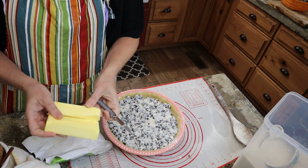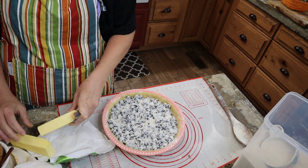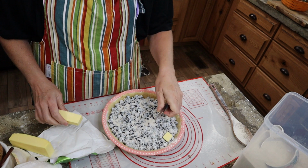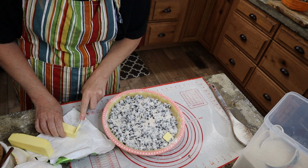Well, I was trying to do 2 even cuts, and they are not. So anyway, we're just going to take some butter. I'm just going to go ahead and cut it up.